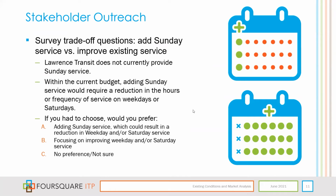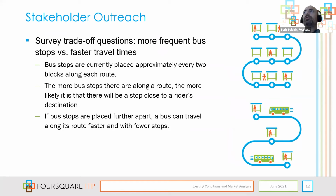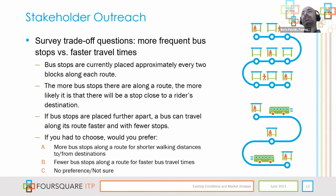Great. Okay. The next trade-off question is whether people would like to see more frequent bus stops or faster travel times. So the explanation here is that the bus stops in the current system are placed approximately every 2 blocks along each route. The more bus stops there are along a route, the more likely it is there will be a stop close to a rider's final destination. However, if you place stops further apart, a bus can travel along its route faster with fewer stops. So that's the trade-off. Either more bus stops along the route for shorter walk distances, or fewer bus stops for faster travel times.